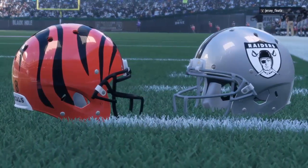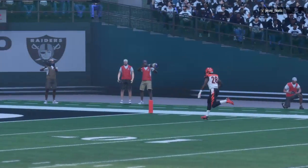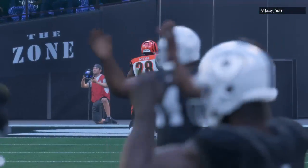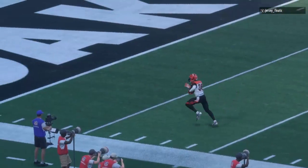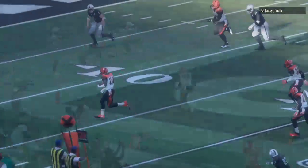So for the Bengals, they remain as hot as anyone at 6-0 now through the first month and a half. And they will head home next week to take on the LA Chargers. Meanwhile, for the Raiders, they'll fall to 1-4 with a loss. And they'll be at home for one next week as the Baltimore Ravens come to town.